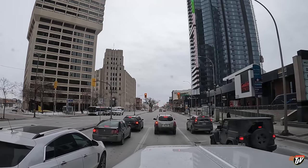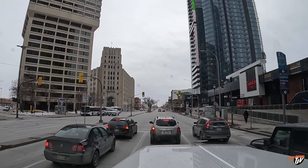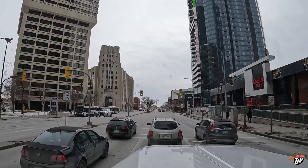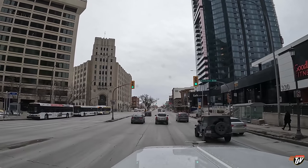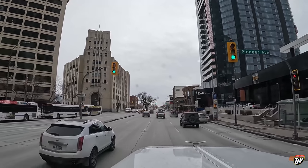Big city like Chicago, not even close. It's like the size of a Chicago suburb. And I'm pretty sure there's about 700,000 to 750,000 people in Winnipeg.